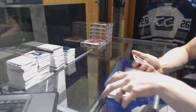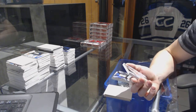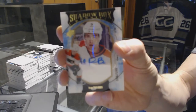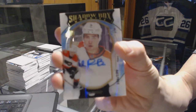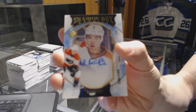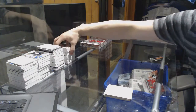And we've got a Shadow Box rookie autograph, number 199 for the Philadelphia Flyers, Ivan Provorov. Sick.